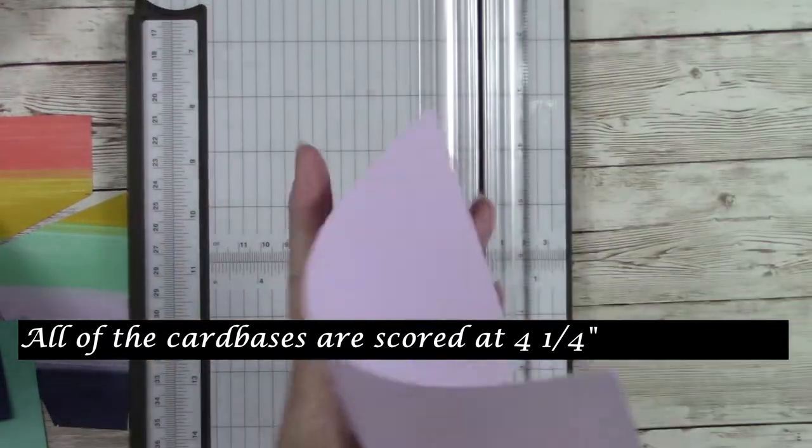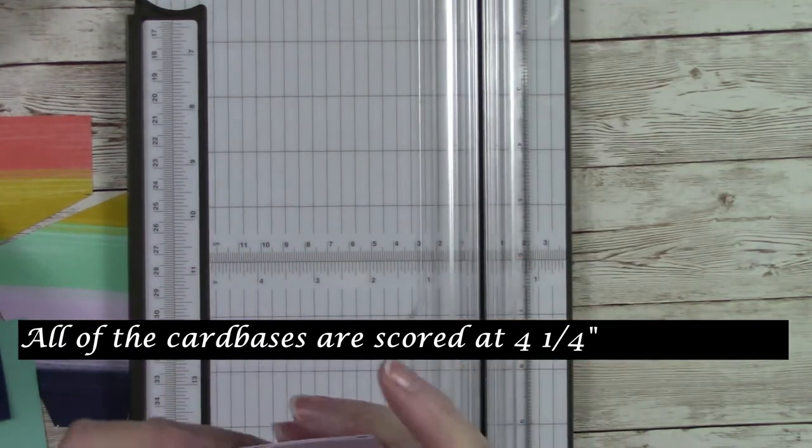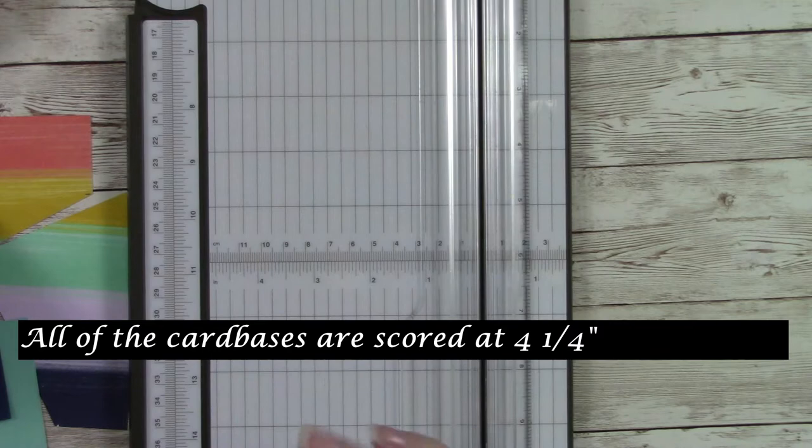Now, if you're new with this trimmer, be careful and make sure you're scoring with your score blade, because I have done it, and I'm sure all of us have. It's very easy to grab that cut blade and cut right through your card, and then you're like, oh no, now I got to do this all over again. And we don't want to do that.